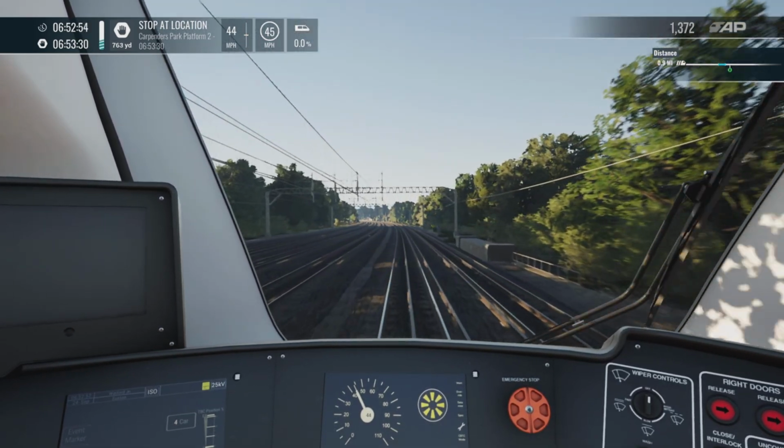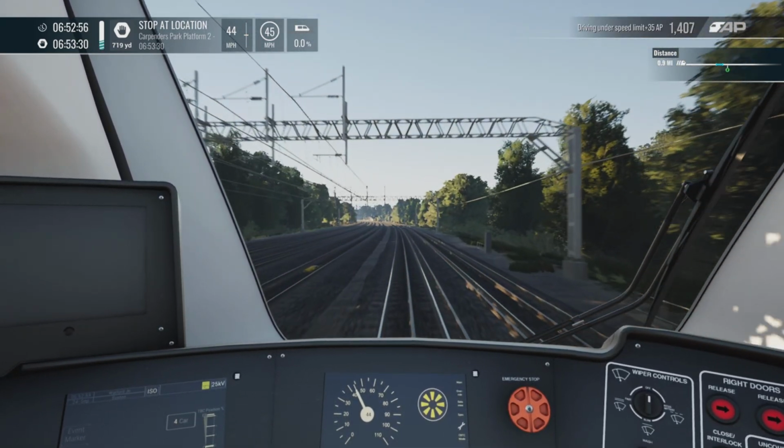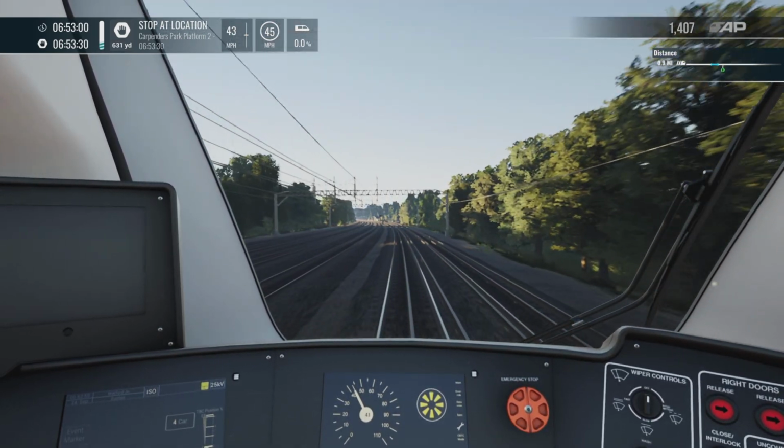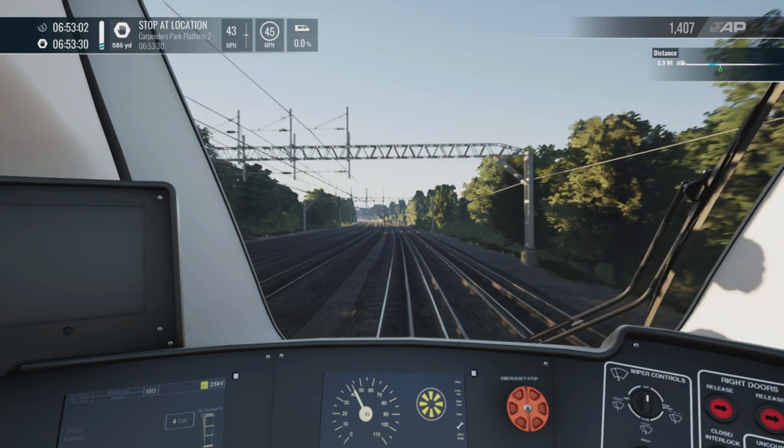Anyway, we're approaching Carpenter's Park in about 750 yards time, and I need to think about where to brake. Someone told me about 250 yards, brake 2 is good, so we'll try that out.